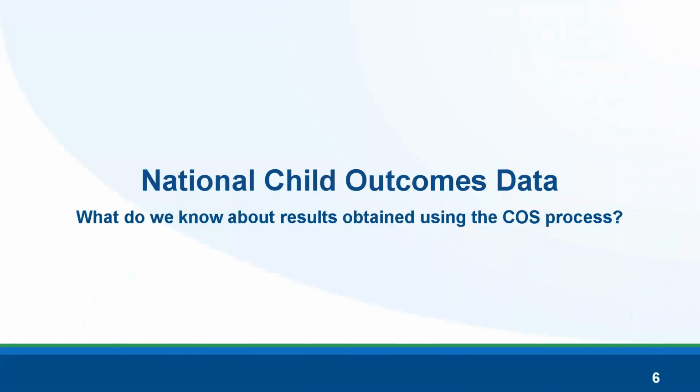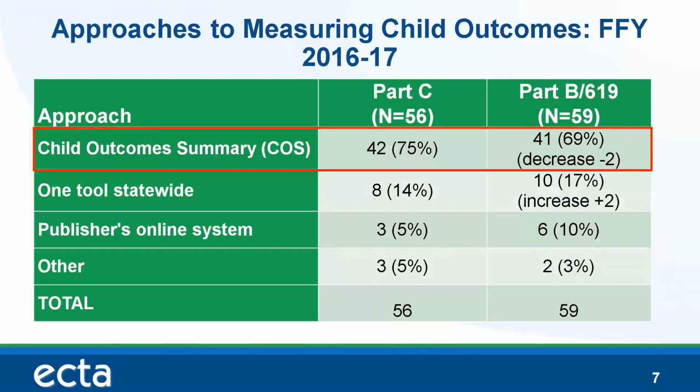We thought it might be helpful today to open the webinar with a brief summary of the latest national child outcomes data for programs that use the COS process. Each year, staff at the ECTA Center and DAISY Centers conduct an analysis of the national child outcomes data. We synthesize the results into a national summary report that includes information about data quality and trends in results. Staff hosted a webinar on the full national results back in October, and I'll show you where you can find information from that webinar. But for today's webinar, we extracted the information we have specific to those states that use the COS process. So I'm going to go through a few things related to that analysis now.